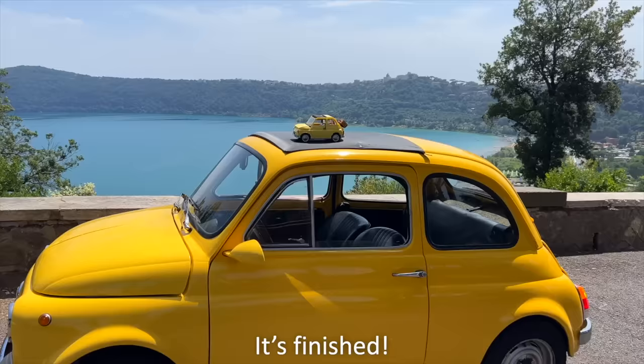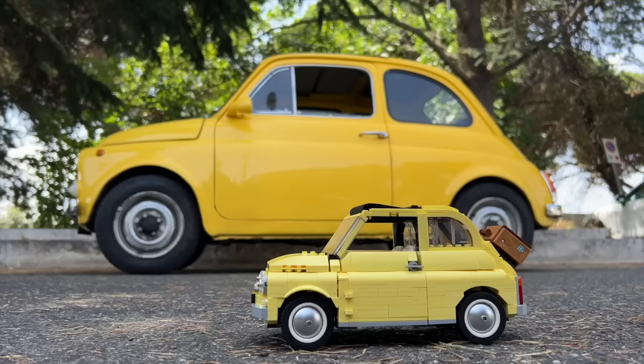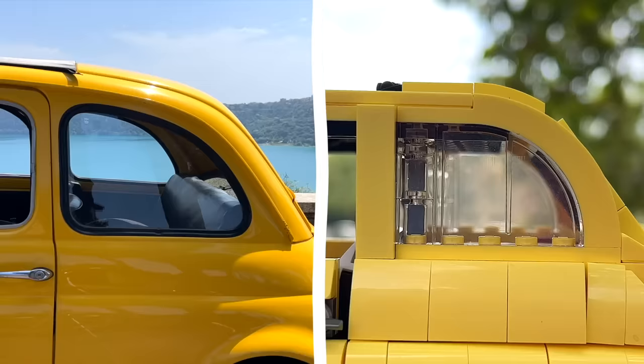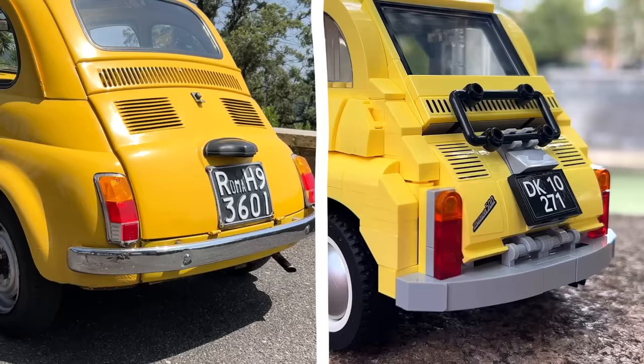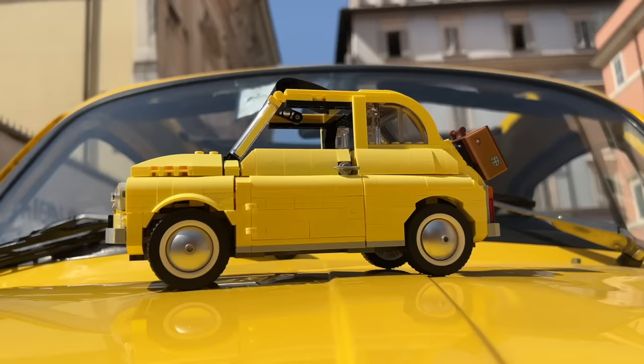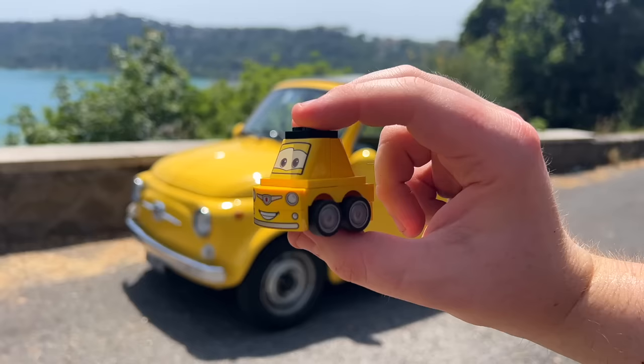It's adorable. The detail and accuracy was phenomenal. The sunroof, the badge, the steering console, the curved windows, and this whole back section here. I mean, every element is matched perfectly to create a Lego set every bit as charming as the real thing. And for good measure, I also built Luigi, this tiny Fiat 500 from Pixar's Cars.